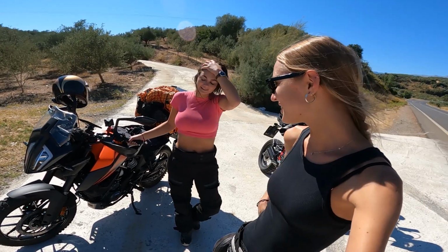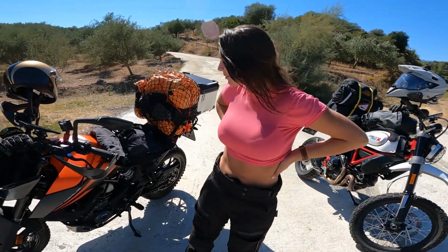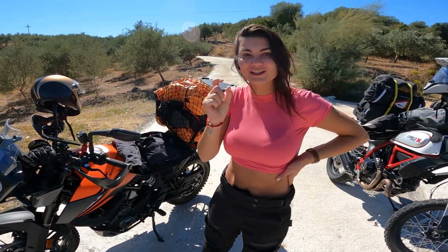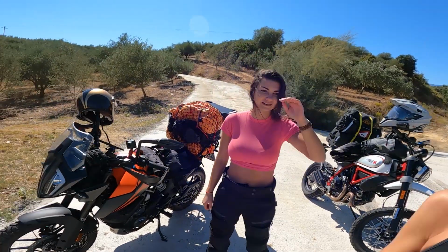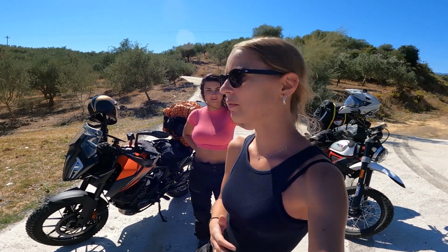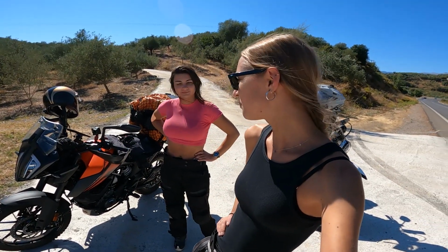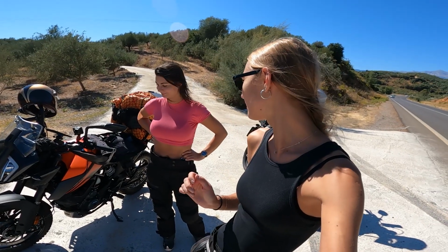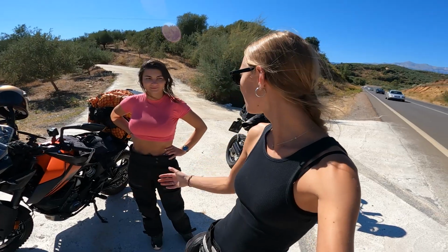And how about the KTM? What do you think about the bike? I like it. I wish it had a slightly bigger engine. I really like it. It's a really good little bike. Really good. Exactly. It's like the perfect little adventure bike. For beginners, it's fantastic. For an intermediate rider, I mean, it maybe feels a little underpowered, but it's fantastic, and it goes off-road, it goes on the road.